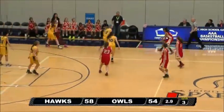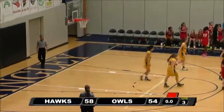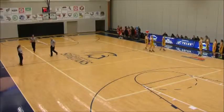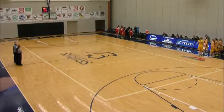Mouat inbounding the ball. Penny Bacata quickly back out to Saroa, who takes a 35-footer, 40-footer at the third quarter buzzer, and it won't go. So we will take a real quick break here. If I could just take a look at some stats.